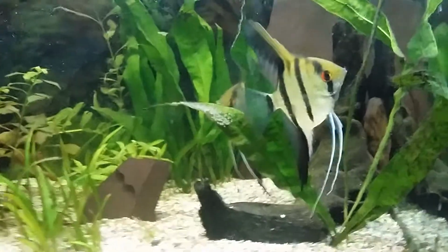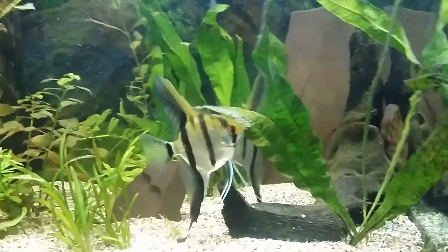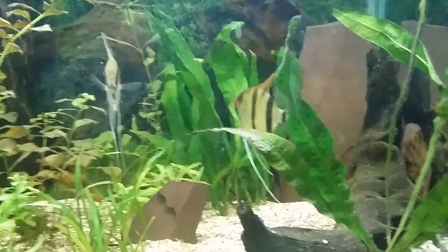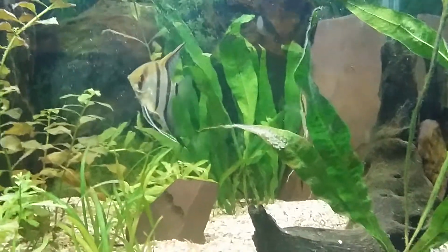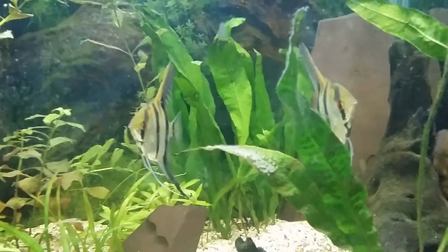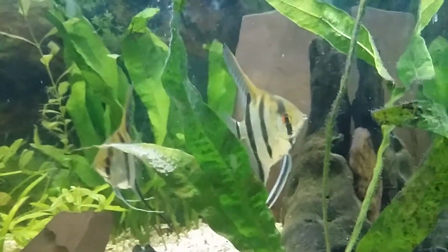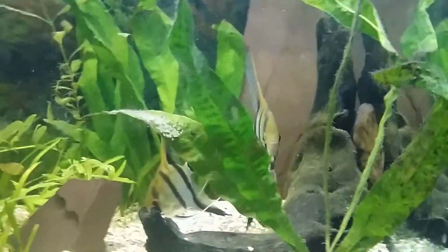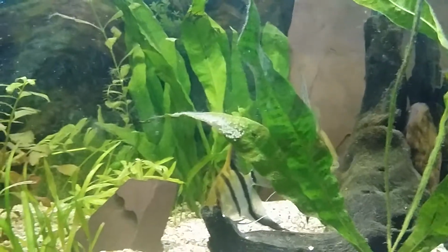Now this pair, well, that's quite a nice profile. Look at me, look at me. Because they're bigger and more tall and slender than normal angels, they'll tend to grow a bit quicker. These parents are only about 7 months old, but that there on the right, the male, he's about 5-6 inches top to bottom of the fins, and he's bigger than a lot of adult angels already.